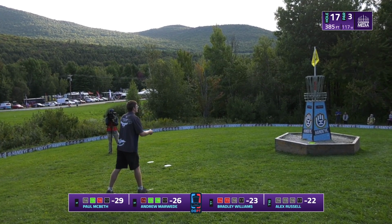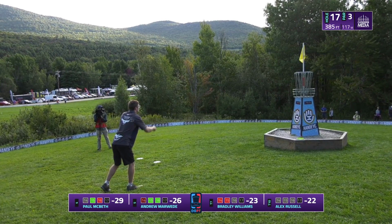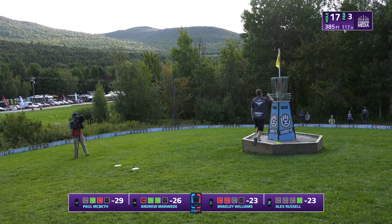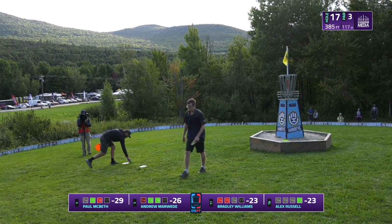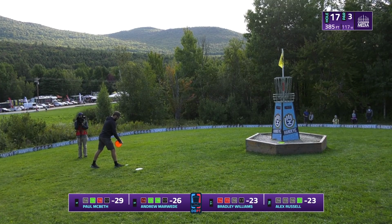Hey, we got the woo from the other card. I heard it. That's one woo for this card. Start the counter. Alex taps in a nice birdie from about 20 feet. He's now tied for 8th place. Staying steady on the top 10.